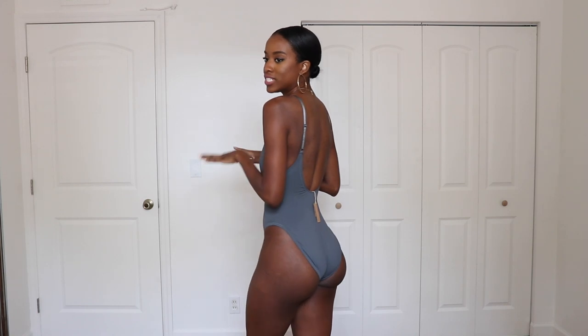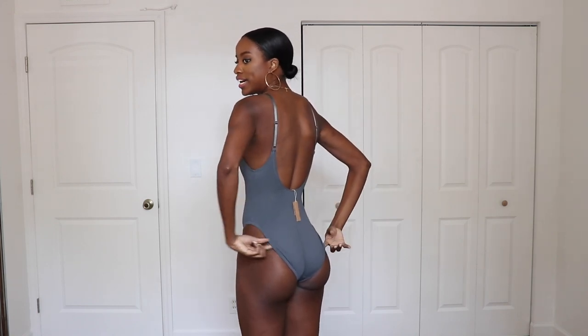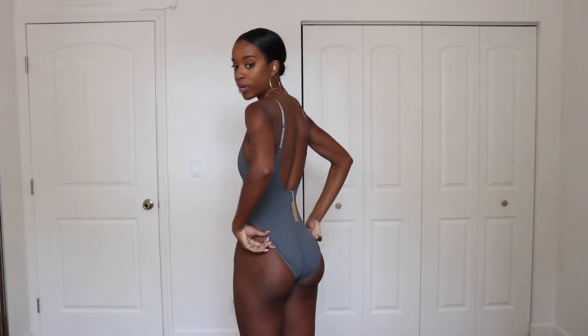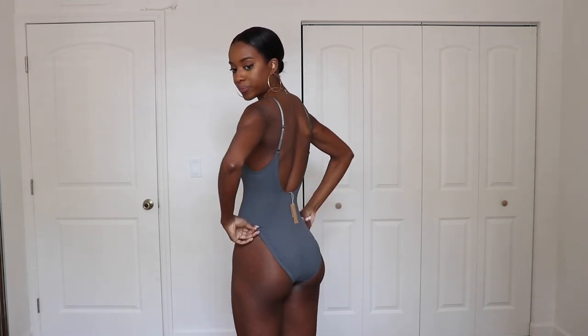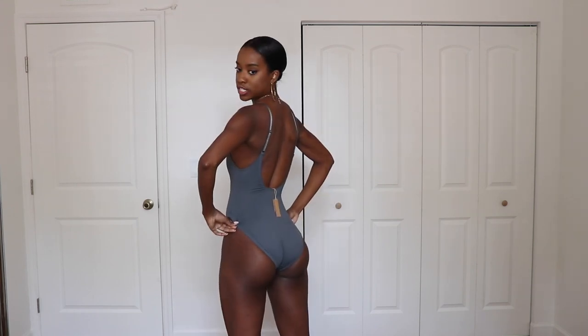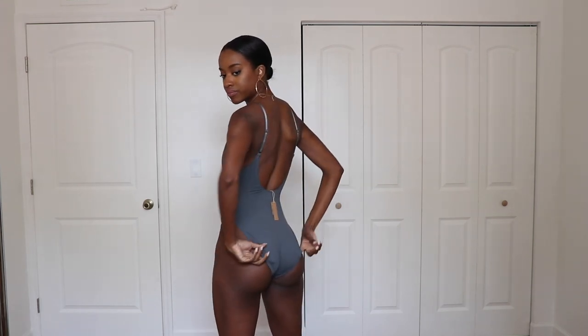For me, this bathing suit is like a 7 out of 10, only because I don't love how it fits my bottom. I would prefer it to be a little bit more covered like that. If it were like that, that would be perfect, and it would definitely pass the squat test a lot better. But beautiful swimsuit, well done, Kim, because I know you're watching this video. Hey, girl. These swimsuits are definitely hitting so far.